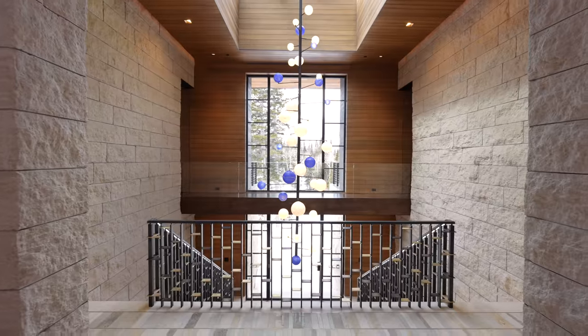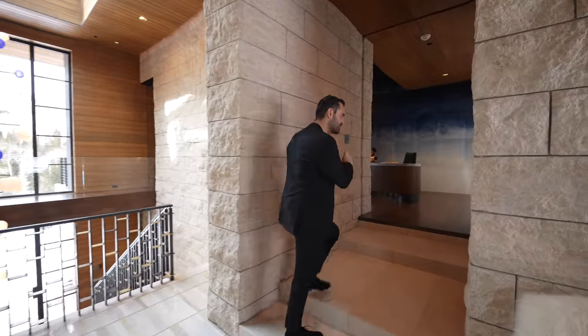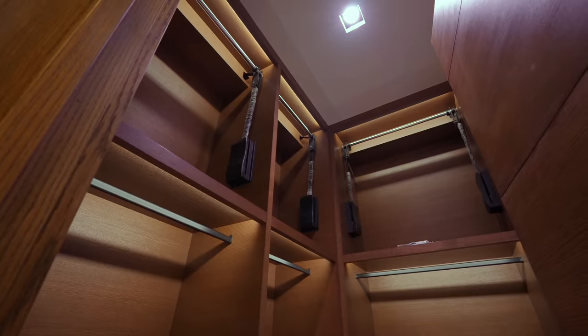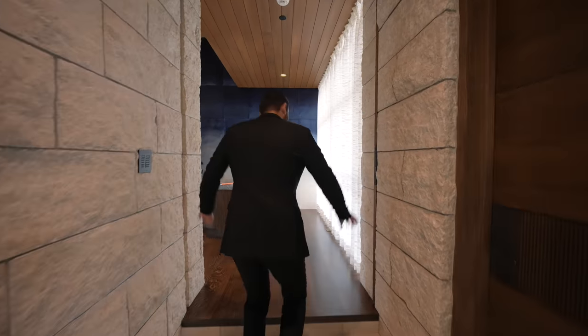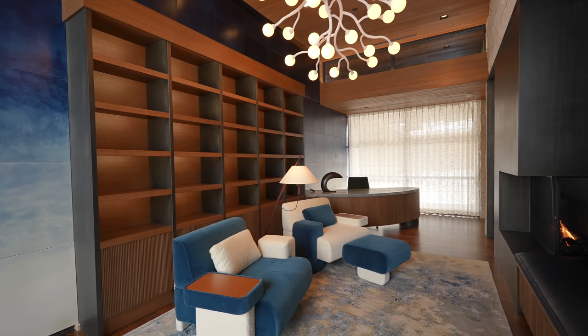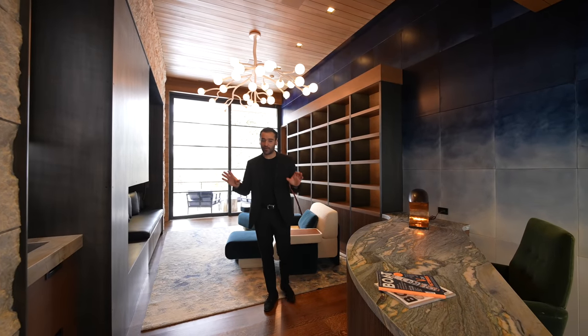Now I wanna jump back to the entry of this home so we can continue our tour with the office and the primary bedroom suite. We have this door opening up to a large coat closet that can hold up to 150 coats. It is designed to accommodate big events. Wanted to mention that. And we have this pocketing door opening up to the office. This is one of my favorite rooms in the house. Ton of details here. I'm gonna do my best to cover them all.